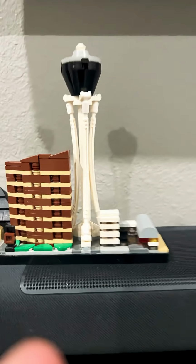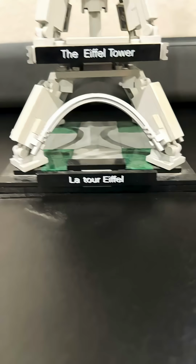Let me scoot this down. There you go. Favorite parts is looking at some of these models. And so let's look at the other ones.